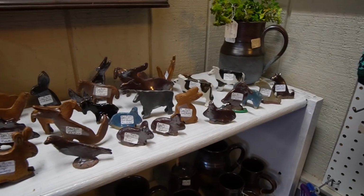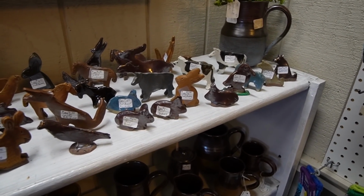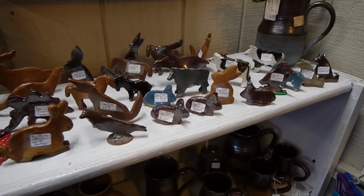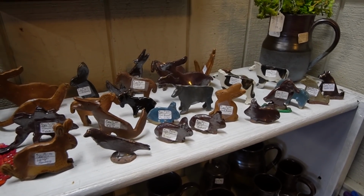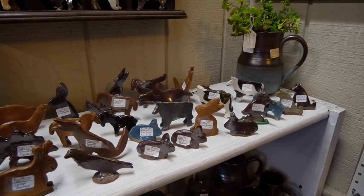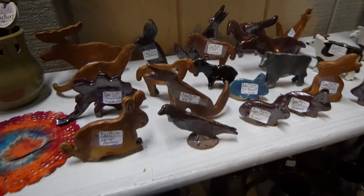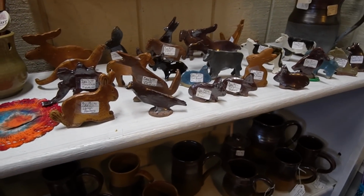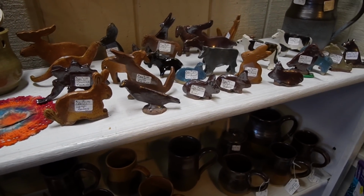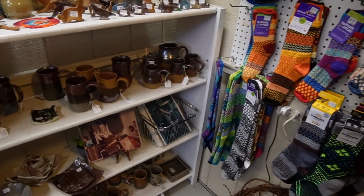The booth right here is called Grace Pottery. And I just noticed these figurines. I actually saw one of these figurines at the Goodwill and I didn't know what it was. And then I passed on it and it showed up at Antiques Marketplace of Lemoyne. I believe it was a horse. But now I know when I see these flattened figurines. I love that crow. He's really cool. But this is where we got the socks. We were just on the other side of the wall.